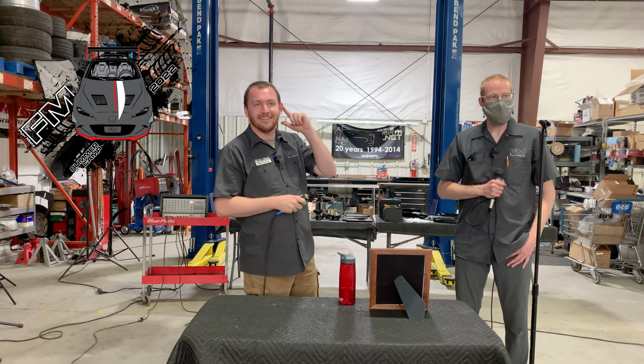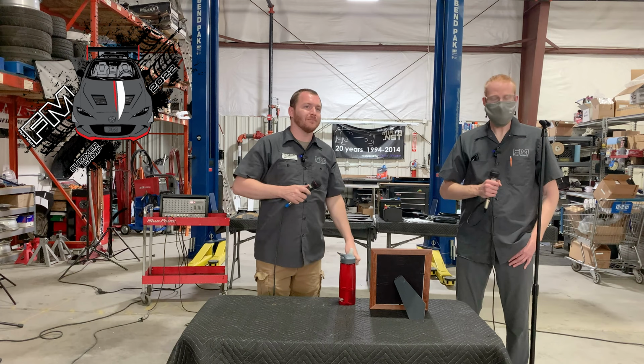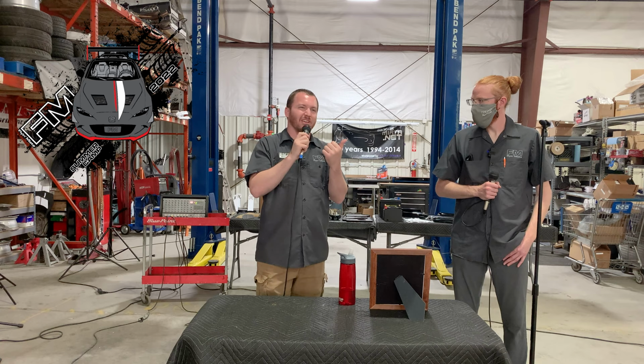Another simple one that I did, change the stock transmission fluid to Redline. I couldn't believe that it was just transmission. Yeah, good point. Changing your transmission fluid makes a big difference if it's either old, has lots of contaminants in it, or is just a generic off-the-shelf, not really synthetic fluid, or whatever the case is.